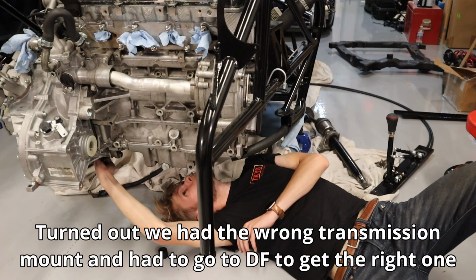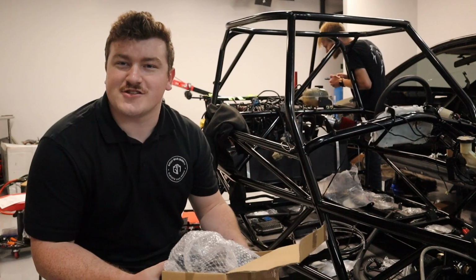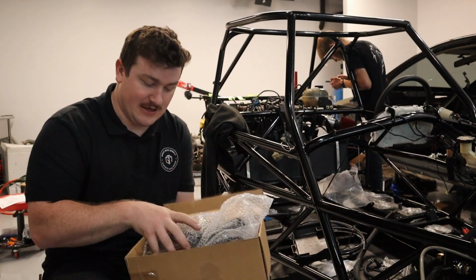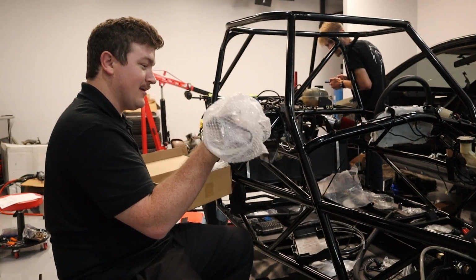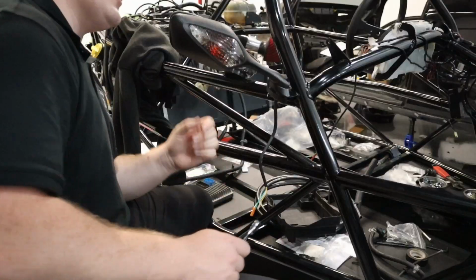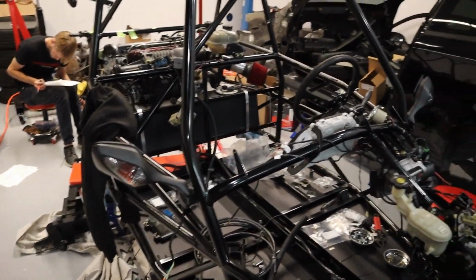Does it go through one of those transmission bolts? No. While Grayson is trying to figure out what that wiring harness mess looks like, I'm gonna go and throw the mirrors on. Oh, these are actually kind of sick. Yeah. You seen them? Yeah. No problems at all. Ooh. There it is in all of its glory.